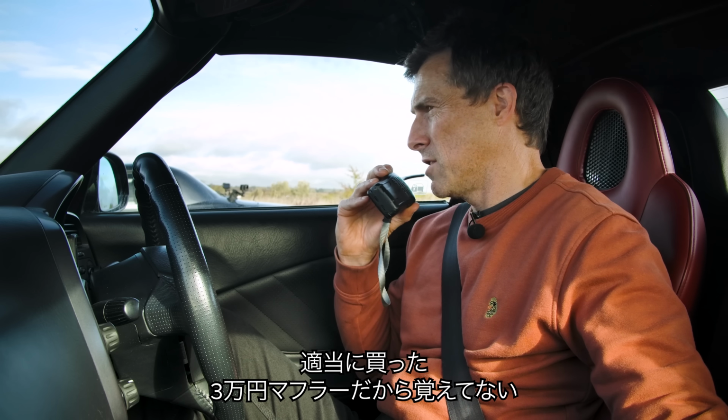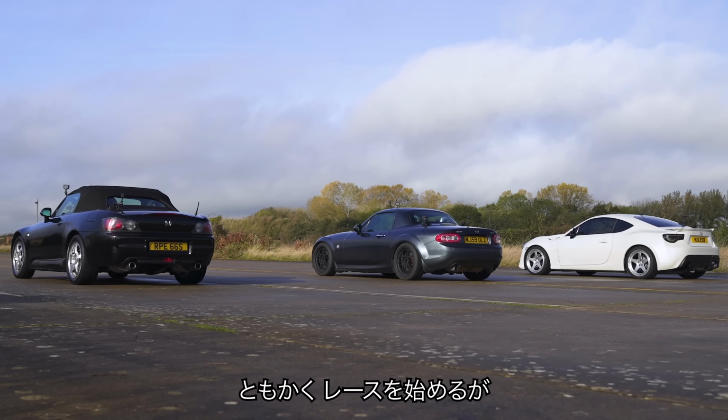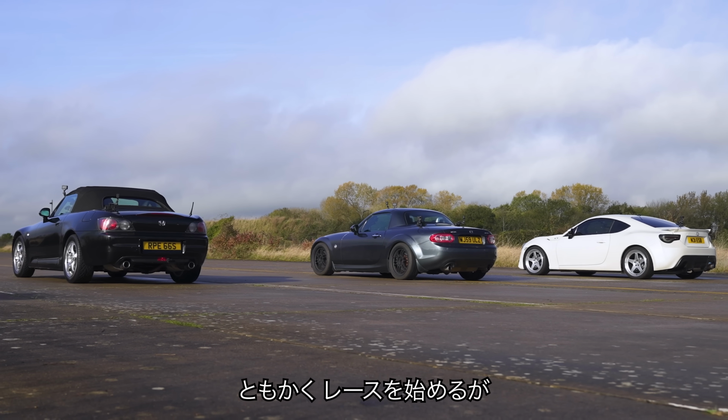I've no idea. It was just an aftermarket one from MX-5 parts. Cost them like 150 quid. Anyway, that's enough messing about. Let's get on with this racing.